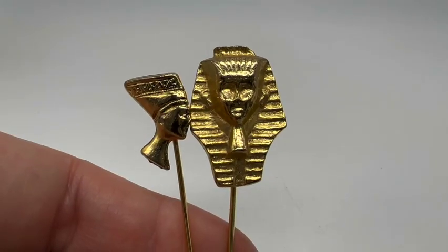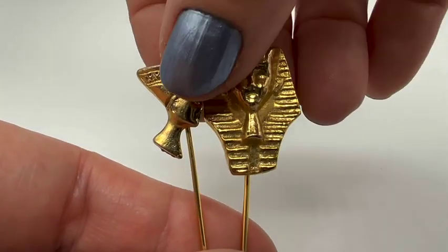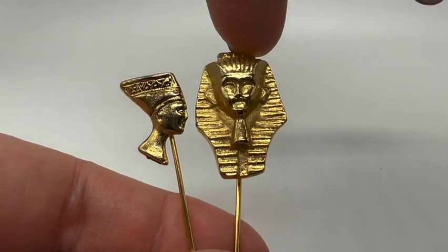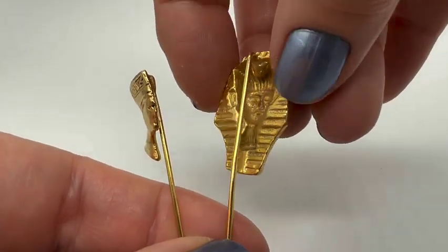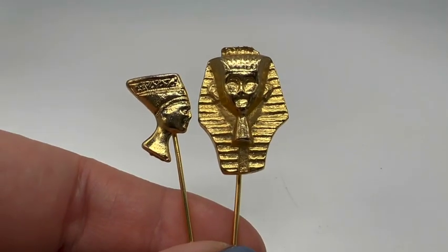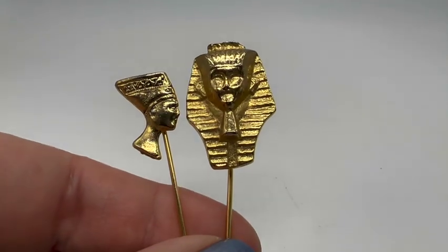I have these two little stick pins. Now, one dead giveaway that they're not real gold is, you see how they're not very detailed? That's always a giveaway that it's not real. And of course it isn't, because when you look with a loupe, you can see that they're just gold plated. Still cute though. I like those.